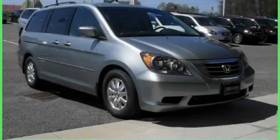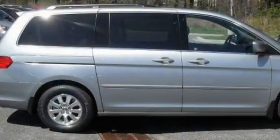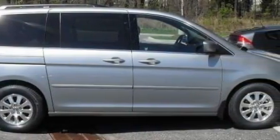This is a brand new 2010 Honda Odyssey. Room for the entire family. It has a 3.5-liter six-cylinder engine and a five-speed automatic transmission.